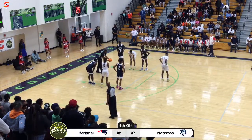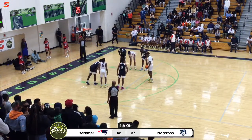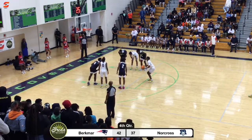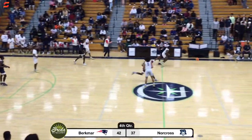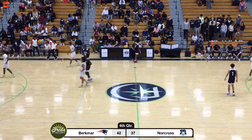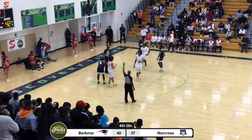25 and 9/10 seconds. The 1-and-1 coming up for Jamari Hill. Now he is 1 of 2 from the line today. There have not been a barrage of free throws in the contest. Free throw, back iron, no. And Berkmar got the rebound again. And then a foul called. Wow, 2 straight opportunities of front end misses. And now it's the double bonus, 22 and 2/10 seconds.